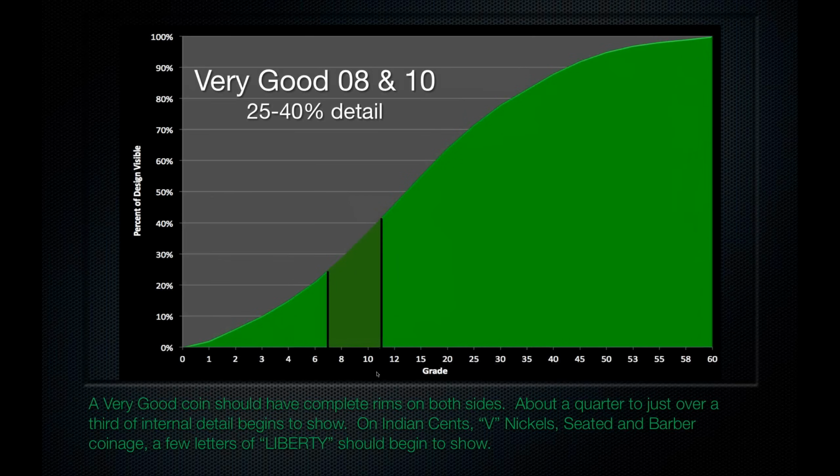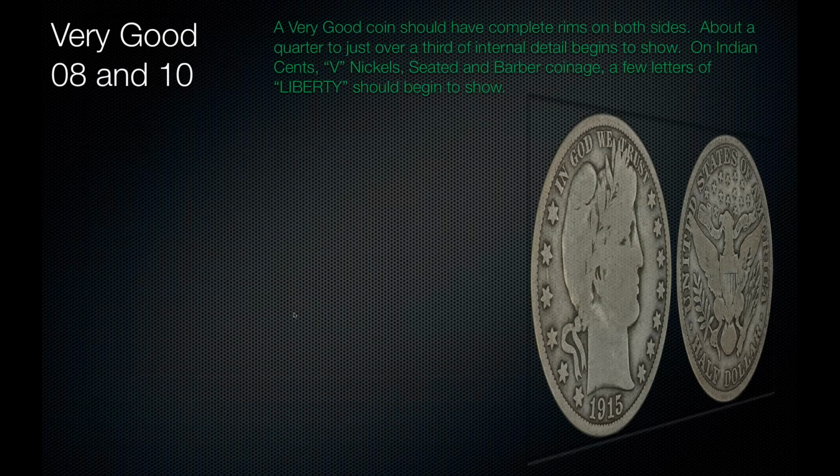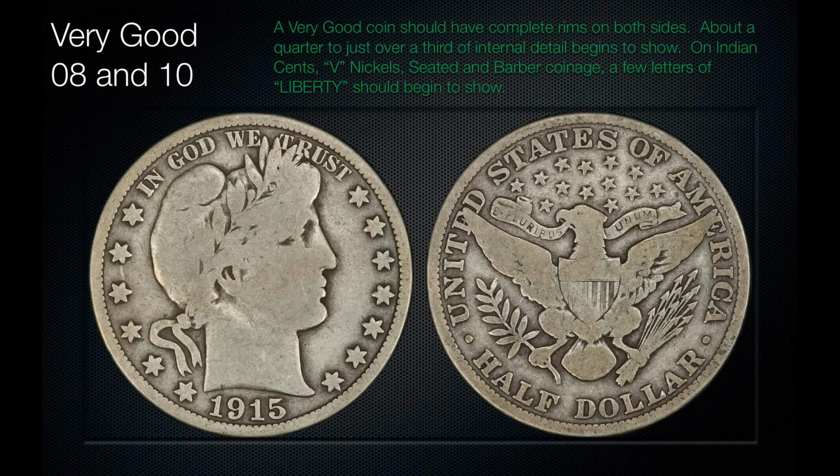Of course, on Indian cents, V-nickels, seated and barber coins, a lot of the 19th century stuff, the traditional grading wisdom is that a few letters of Liberty need to be showing. And once again, moving to our barber half as an example, you see the LI and the TY of Liberty. Of course, now at this point, you've got full rims on both sides, fully legible lettering.